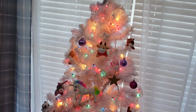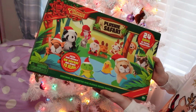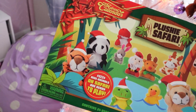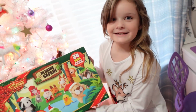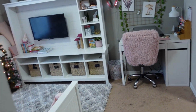Now you have extra ornaments on your tree, and why is that? Because I got this. It's a plushie safari advent calendar. So you get to add a new ornament to your tree each day? Yeah. Okay, whose room are we going to next? Kenzie's. Okay, hope she's ready. Okay, let's see Kenzie's tree.